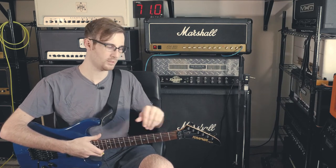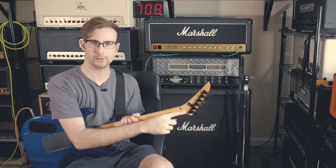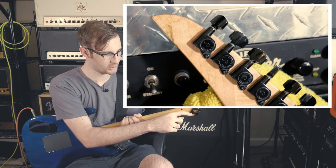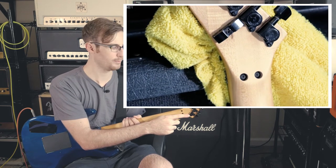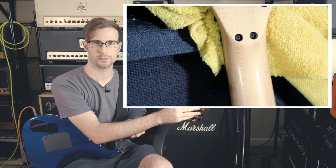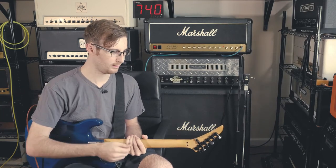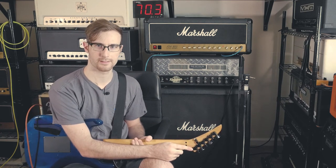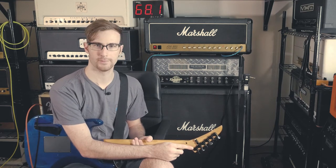Then in 83, they started using these Schaller tuners with the 135 degree set screw. These have the little Schaller S, and they also say made in West Germany on the bottom, because that was where they were made at the time. And these tuners pretty much run from 83 all the way until the end. So if you're looking at a Kramer guitar and it's got some different tuner other than these Schallers, unless it's one of the special cases I just mentioned, they may have been swapped out.